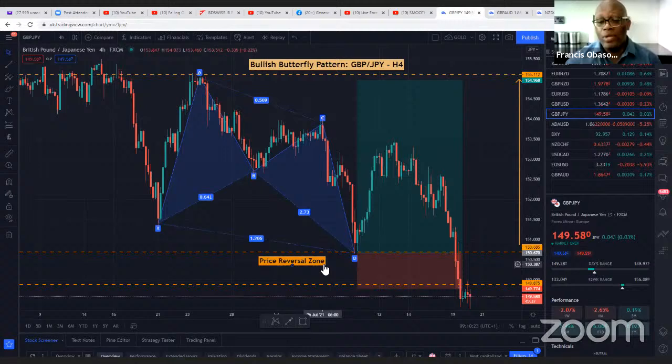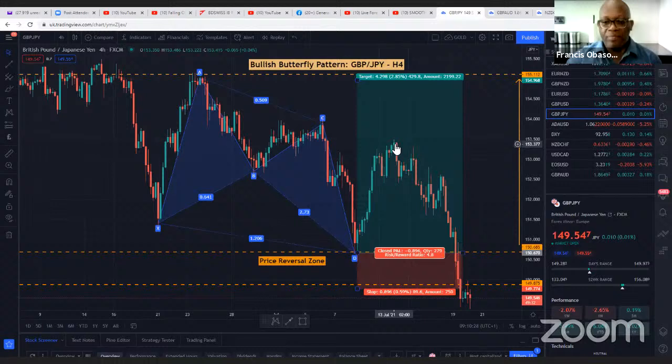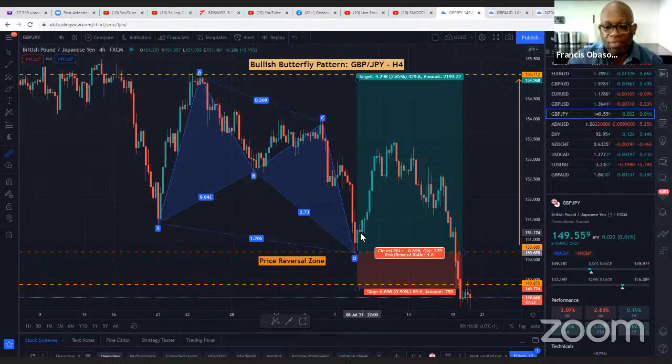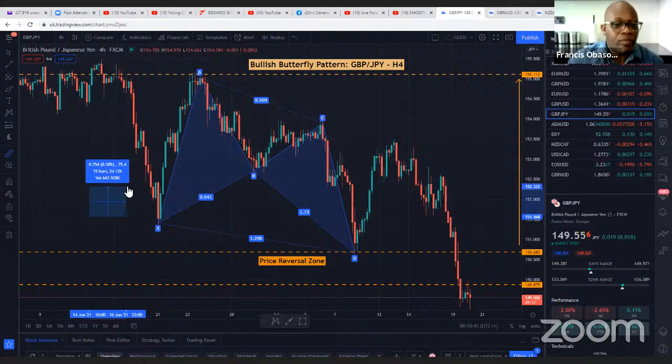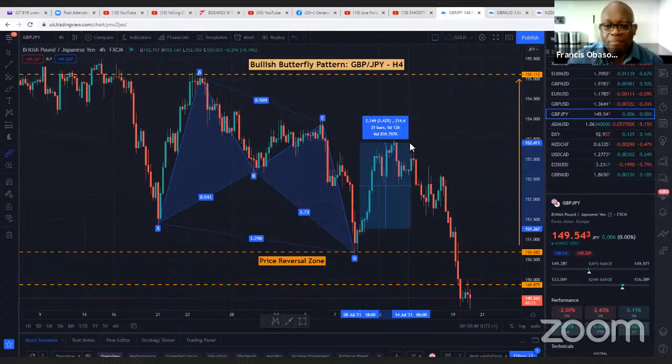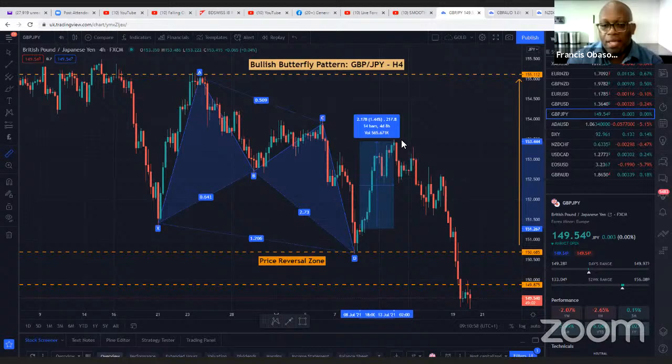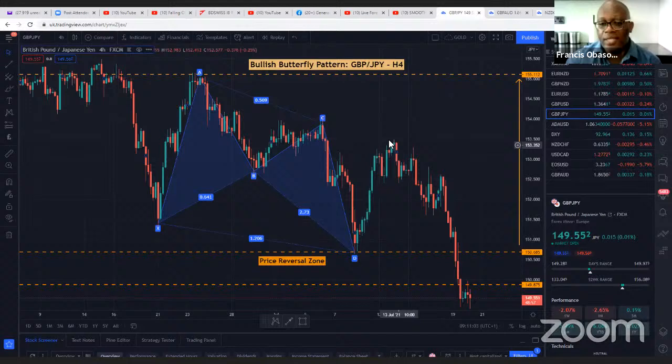You can see here, it gave us some good pips before going back down. So if you got there, you'd have been able to get some pips, even if you didn't get it at the very start, even if you got it from here. It gave as much as 214 pips. That is good, guys. We were targeting almost 400, but it gave as much as 200 pips before it reversed. On my YouTube channel, watch other live streams or videos on how to take harmonic trades, how to trade them.